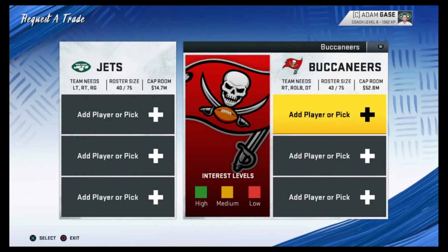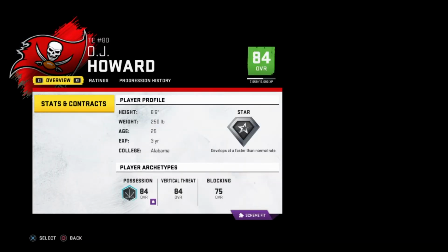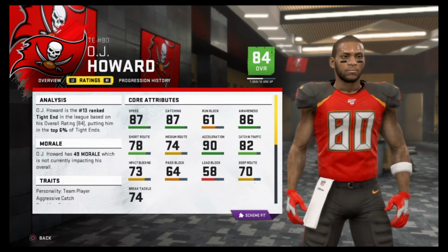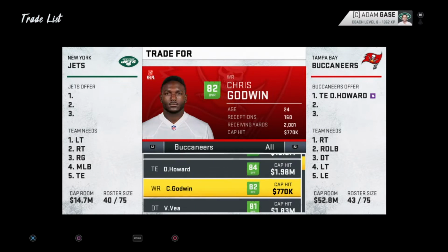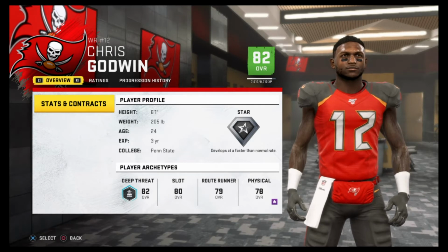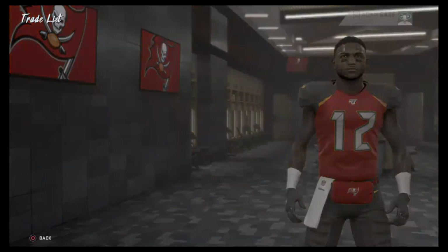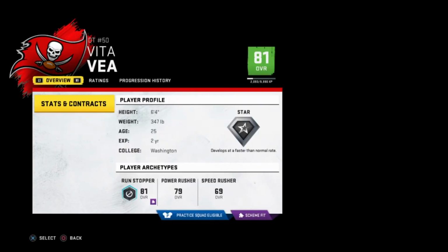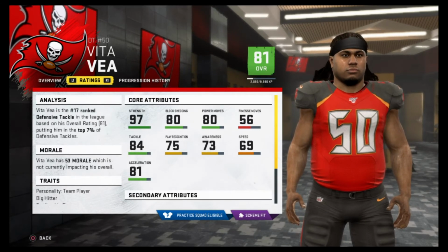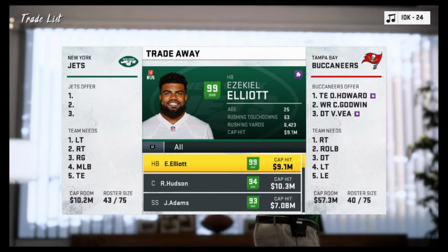Trade number 3. We're going to go over to Tampa Bay. We just gave away our tight end, so we need a tight end. We're going to pick up O.J. Howard, and he does a couple of things for us. I think he's a much more polished blocker. So as great as our run game was, I think our run game can be better. We're going to pick up Chris Godwin here, who I love. He's been awesome for me in fantasy. And we lost Snacks, so Vita Vea is a very logical replacement. So we're going to pick up all 3 of those guys.